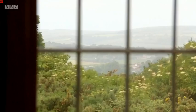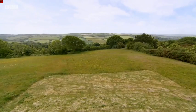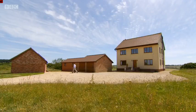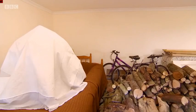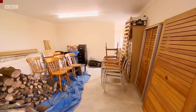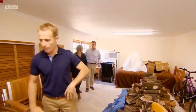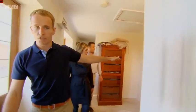Outside, there are spectacular views over the surrounding countryside, as well as three acres of land. And, of course, there are the two outbuildings which could play a vital part in their new holiday venture. They did say they'd be happy to do some building work, so I'm hoping they can see the potential here. Stud partition wall, two bedrooms. Yep. Go with me on this one, keep coming. Yep. Small kitchen area with a loo and a shower room.